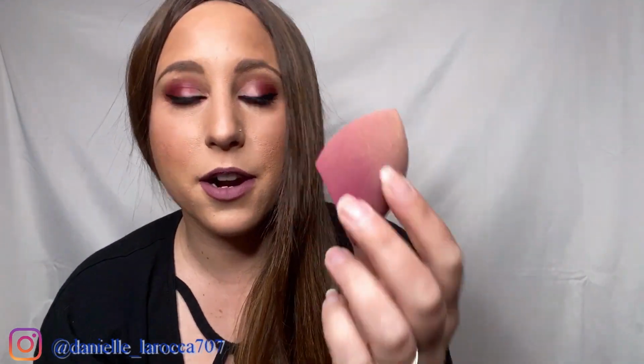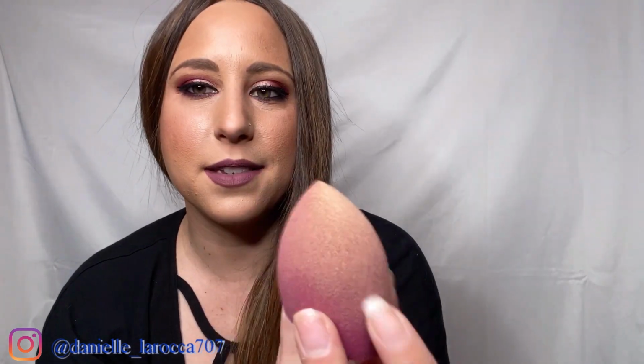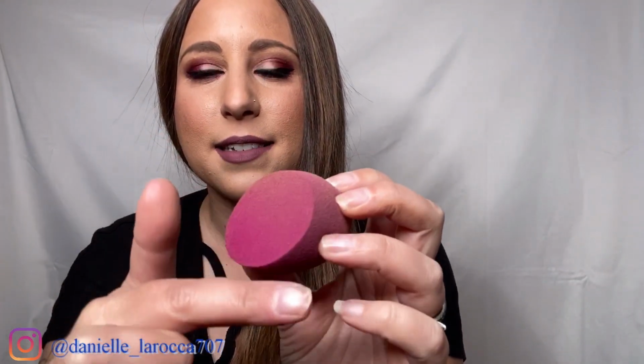The next tool I want to talk about is obvious. I love my beauty blenders. However, this is not the Beauty Blender brand. I want to say this is an e.l.f. beauty blender. I love this one. I think it works better than Beauty Blender. It has this nice flat side.